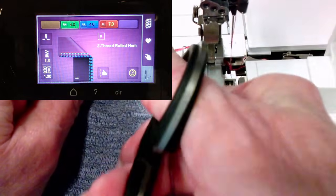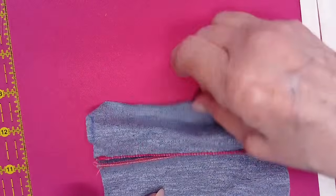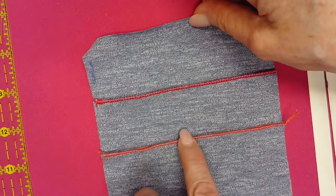Beautiful. Okay, so let's take a quick peek at that. I'm just going to cut off these little thread tails at the beginning and end, and we'll do it one more time. But here's the one that I just did. Here it is right here. You can see that. Looks great.